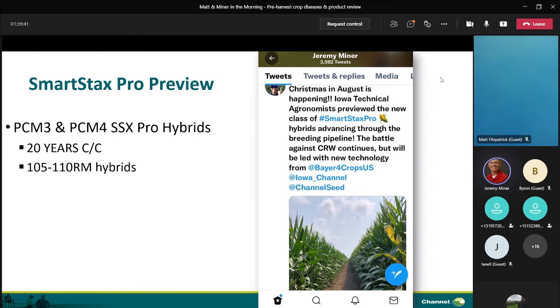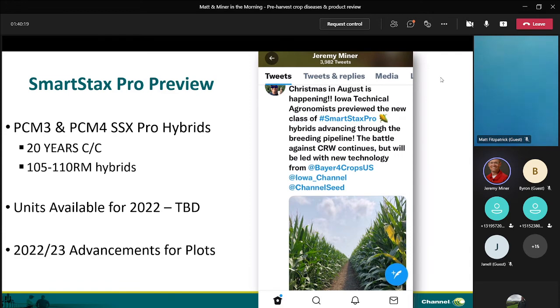We were looking at basically the 105 to 110 relative maturity hybrids there. We know that we will have some units available for 2022. There's a lot of things still in the works, so I can't tell you how many units of what particular maturities will be available for sale that people can plant in 2022, but it's something that's being worked through now. But just know that some options will become available. I don't think we were totally expecting the Chinese government to approve SmartStax Pro so early this year, but it gave us an opportunity to be very agile, I guess, in manipulating production plans and seed availability. So we're working on getting some options out there to you guys in some of those key corn rootworm areas.